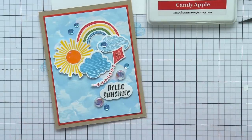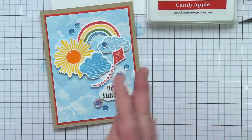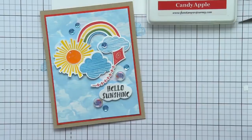So do you guys love the background? I think that's totally something you're going to want to try. I just love it. So fun. So I have finished two projects, but I definitely have more to share with you.